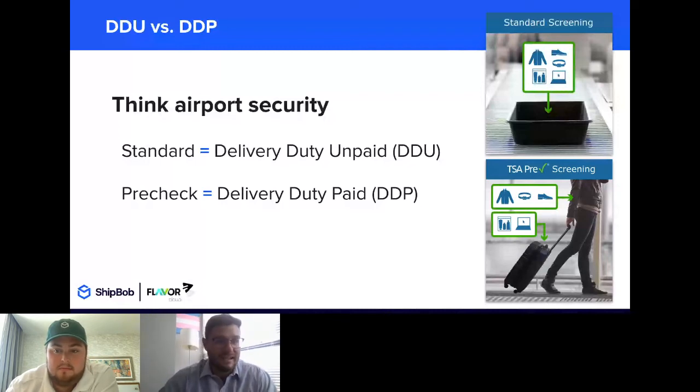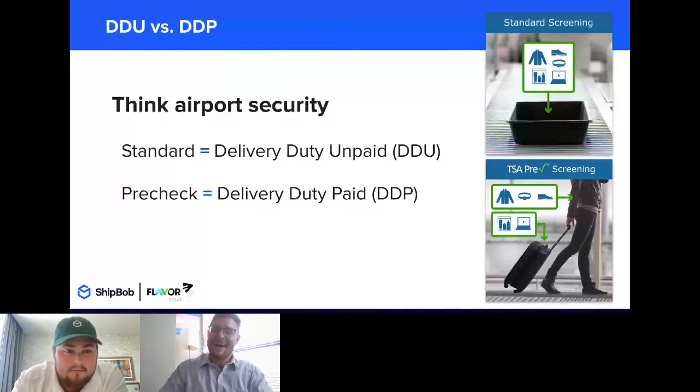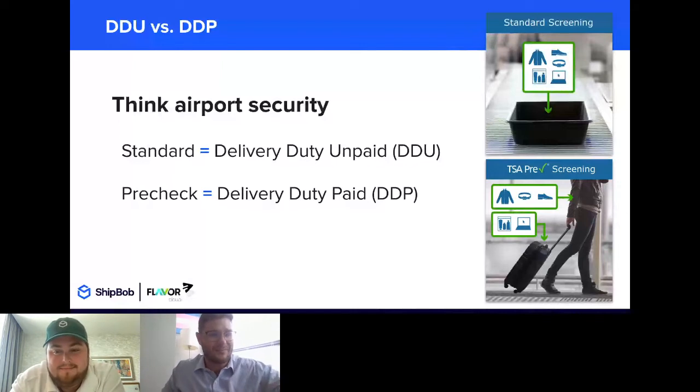So Drew gave a good example here. There's nothing wrong with standard airport security. To be honest, y'all, that's kind of how I travel. But what's even better is having that pre-check where you can skip everything, go past the other people waiting in line because you've already done all the TSA pre-screening. Next slide.